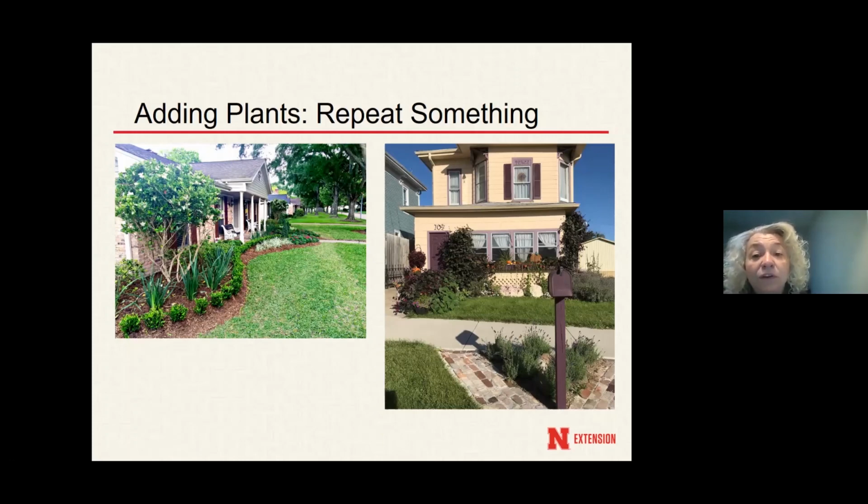And I know a lot of you are master gardeners, and as master gardeners, we like our collection of plants, and so we have one of everything. And so it's a little harder to achieve that repetition for us, but we can do that in other ways that maybe are a little more subtle. So maybe the flower colors are similar, even though they're different plants. Maybe the foliage texture is similar, even though they're different plants. And so that's a real easy way to repeat something, even when you're having a lot of different things.